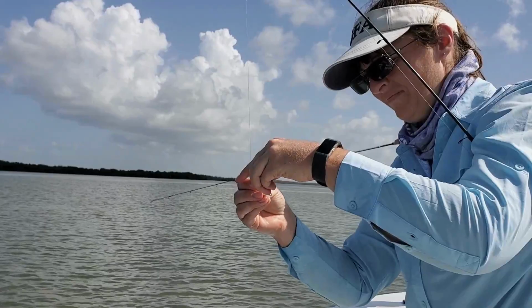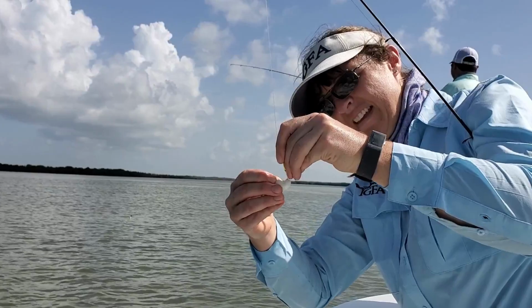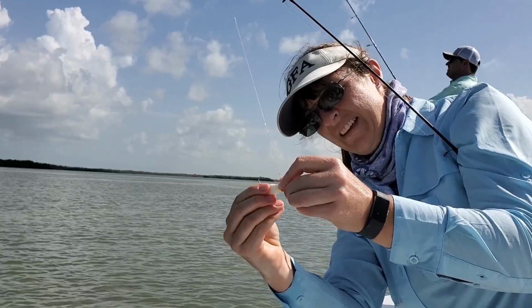To rig the swim bait, insert the head first until the bend of the hook, then push the hook through the body. You then slide it up past the jig collar. This little notch is designed to hold the soft plastic onto the hook.